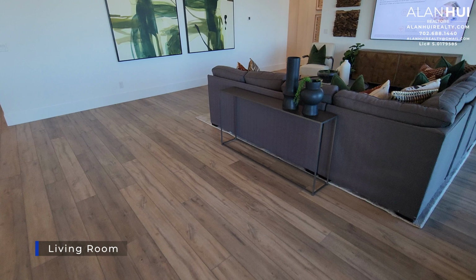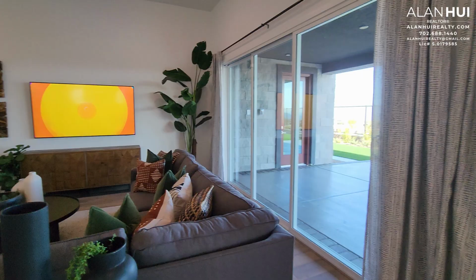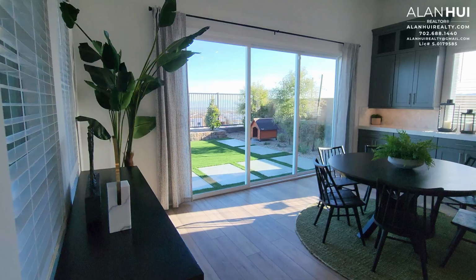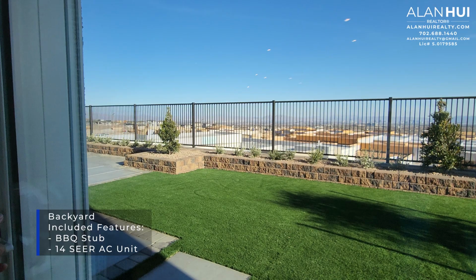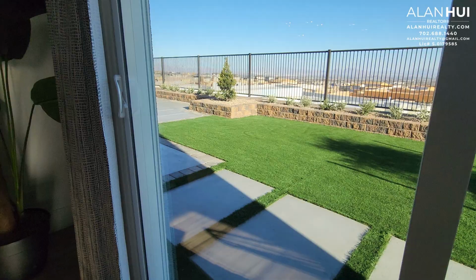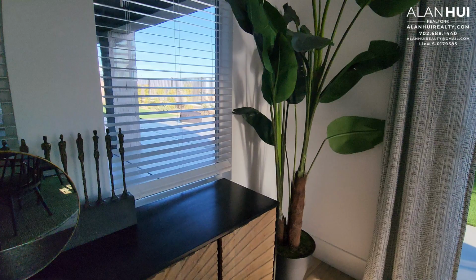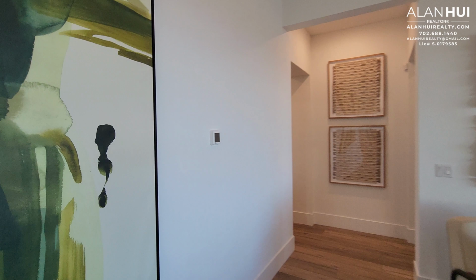This space here is the living room, which measures 17x16. The living room will have 4 LED lights and a pre-wire for a ceiling fan or a light. Oh, this door is locked, I think. Let's try this one. This one's locked as well, but the backyard features a barbecue stub and a 14-SEER AC unit. And if you're wondering, these homes will feature 2 AC units. And the living room also has a 12x8 multi-sliding glass door, as well as a Honeywell thermostat.